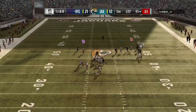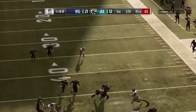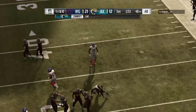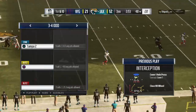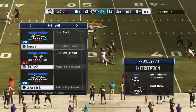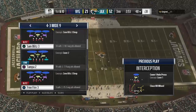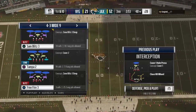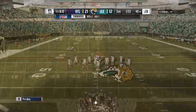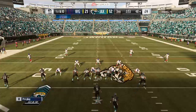On 1st down, Manning. And now this is intercepted. My goodness. Picked off by Jalen Ramsey. And the return stops just a little bit shy of midfield at the 48-yard line. Bortles leads the Jags up 1st and 10, just shy of midfield at the 48.